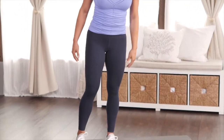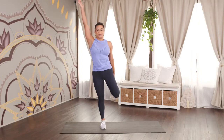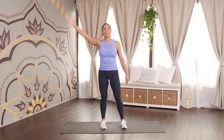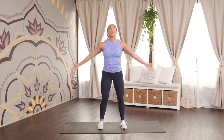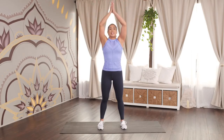Good, set that down. We're gonna do the same thing on the other side. Hold, hold, hold. Stretch it out. Back down. Take it down. Inhale. Exhale. One more time. Inhale. Palms together. Heart center.